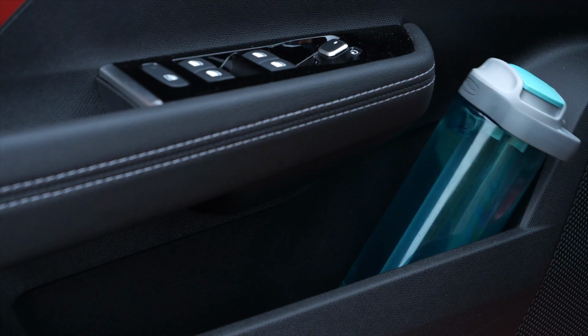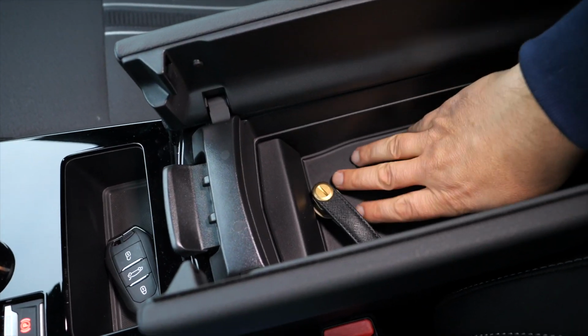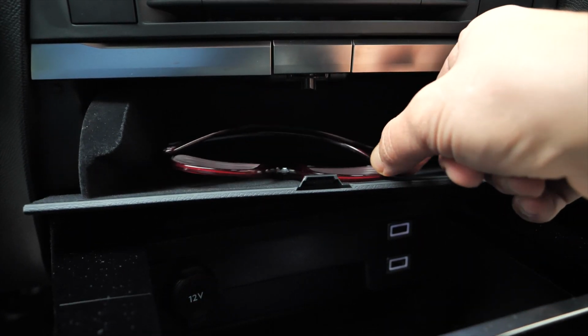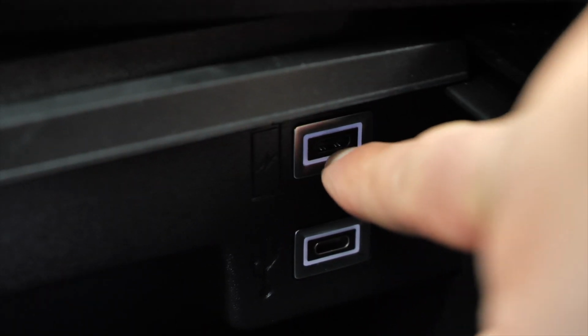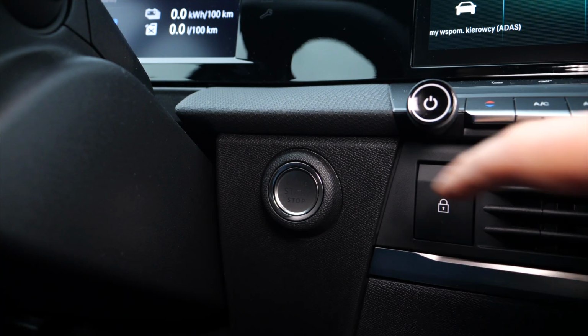The door pockets are deep and the cup holders are decent. Storage under the armrest is on the small side, but the glove box is pretty big for a compact car. At the bottom of the center console there is a place to store your glasses, and below it is a phone cubby with 2 USB ports. Don't let the rectangular frames fool you, these are USB-C, not USB-A.